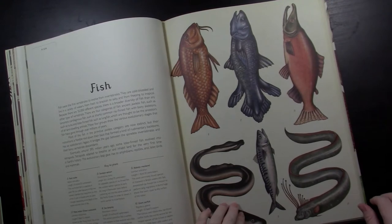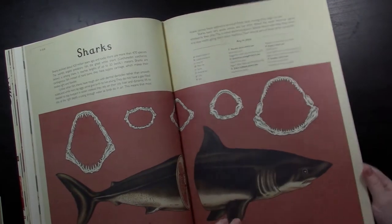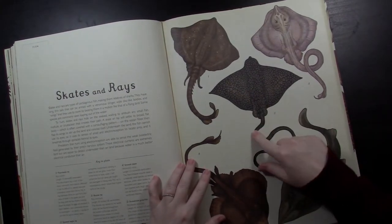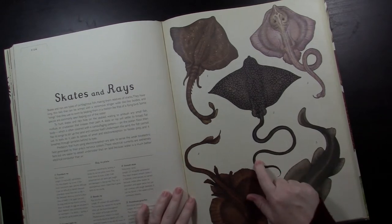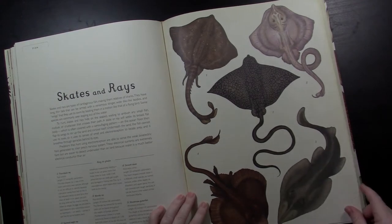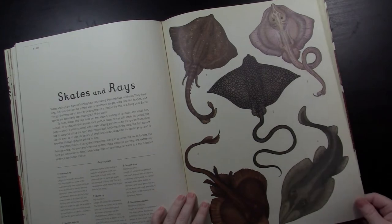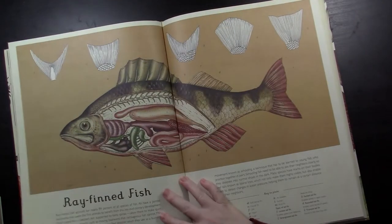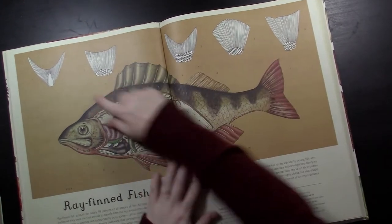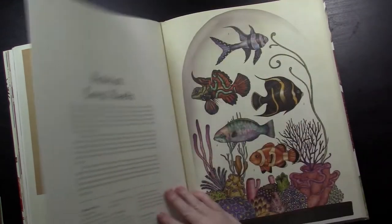Fish. Yeah, fish. Big ol' shark. Yeah, look at him. The stingray is awesome. I think it's a stingray. It's an eagle ray. Excuse me. It's also known to jump out of the water. Fish stuff. Got your fish tails, which are relevant to my interest. I like drawing fish tails on things.